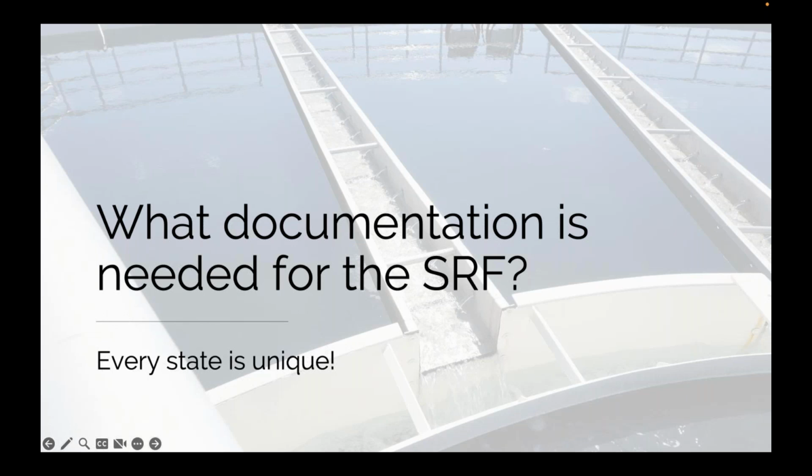And as Dawn said, every state is unique. Every program is going to be a little bit different. So they all follow the same basic guidelines, but they're all going to have their own individual nuances on how they do things. And again, the flexibility is built in on purpose, so a state can modify things to really meet their own needs and meet the needs of the communities that they serve.